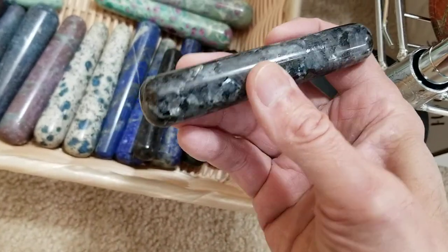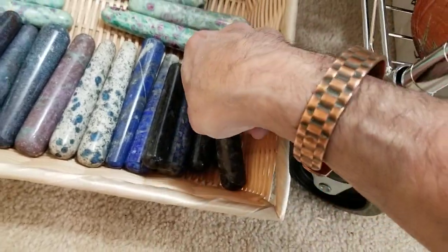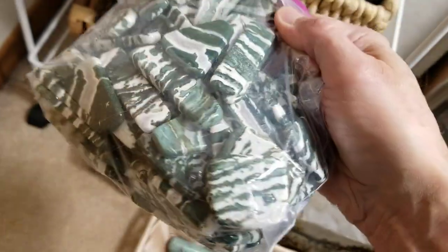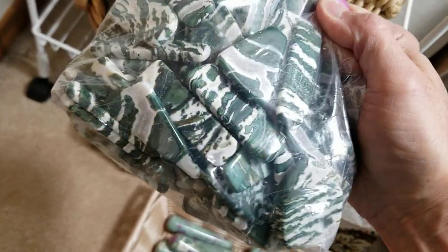We have palm stones on the website that are sold for as much as $100 a piece. The stuff is so gorgeous. This is just some random stuff over here. I want to show you one bag. This is green and white zebra jasper. We're going to talk a little more about this in a minute. This comes from our buddy Mark. He's the only guy who has this material, and Kathy makes beautiful pendants out of it.